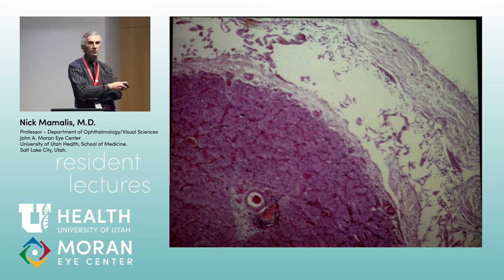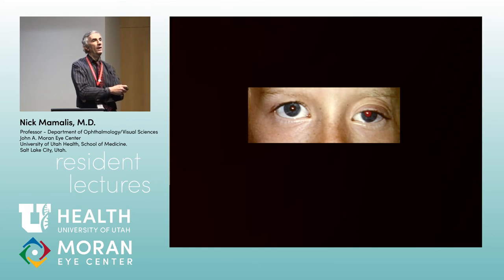This is end stage. Now, you don't know what caused this. This could have been ischemia, it could have been inflammation. This is just an atrophic optic nerve, real widening of the subarachnoid space. So just end stage optic nerve atrophy. All right, what are we seeing here, Josh?